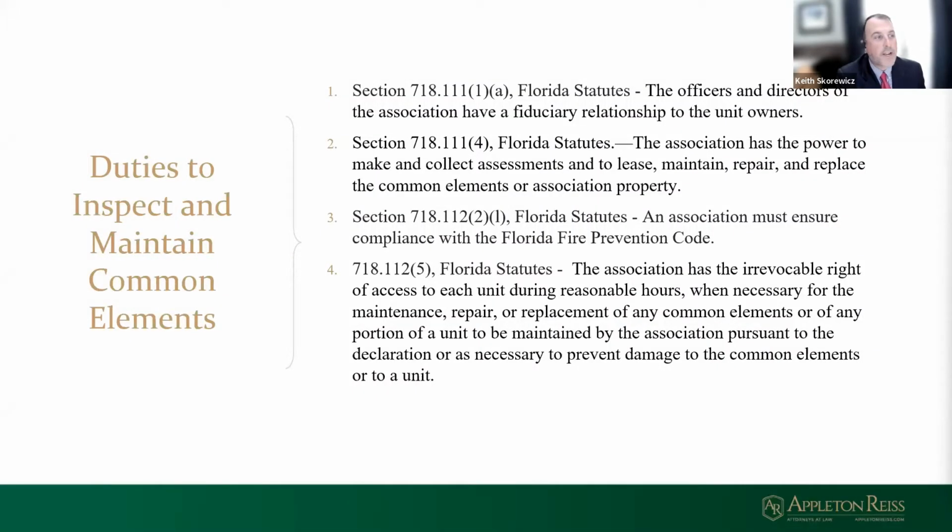So the most important thing to remember here, and we're going to draw a line back to this bullet point later, is that under point 1, under 718.111, you've probably heard this, the officers and directors of the association have a fiduciary duty to the owners. There have been some changes in the law with respect to the fiduciary relationship. There are now per se violations, which didn't exist before, which will certainly on a go-forward basis affect your insurance. We're going to cover a little bit more about that later.